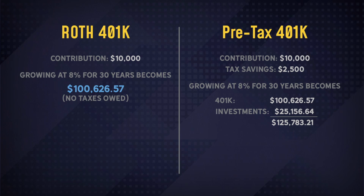But this money hasn't been taxed yet. Let's start with taxing the personal investments. Only the gains on this are taxed, i.e. the 25k minus the initial 2.5k. So $22,656.64 is taxable. You'll have to estimate what your capital gains tax will be in retirement, but let's use the middle ground 15% for long-term capital gains. That means you're going to owe $3,398.50 in taxes.